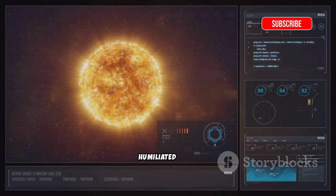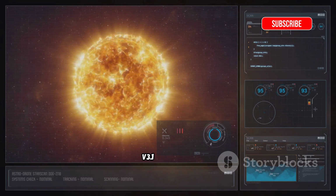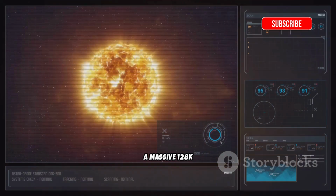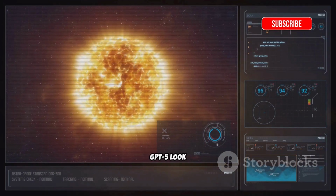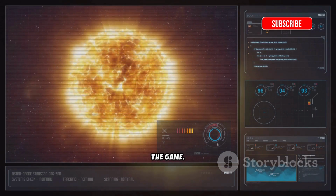DeepSeek just humiliated GPT-5 with a surprise release of its new V3.1 model, 685 billion parameters, a massive 128K context window, and costs that make GPT-5 look overpriced.